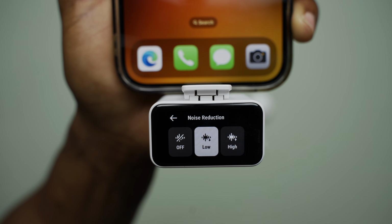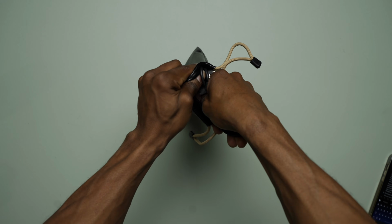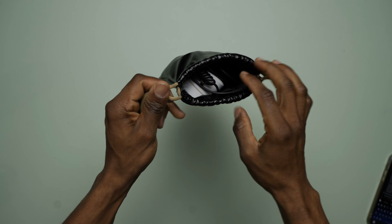If you want better audio quality than your smartphone can usually offer, then this might be worth adding to your travel bag. This one also comes with a small bag for keeping the mic and cables all together.